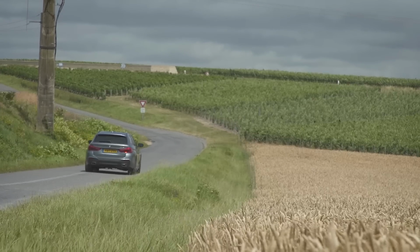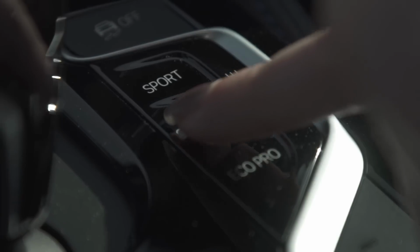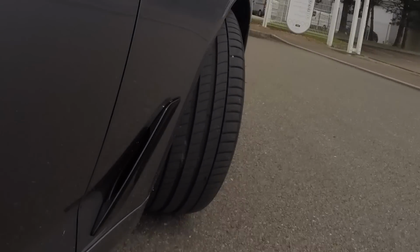I've been driving for hours today and have zero aches and pains. The ride is really smooth and in comfort mode everything feels particularly lovely. Wind and road noise is almost non-existent too. The seats are also very comfortable.